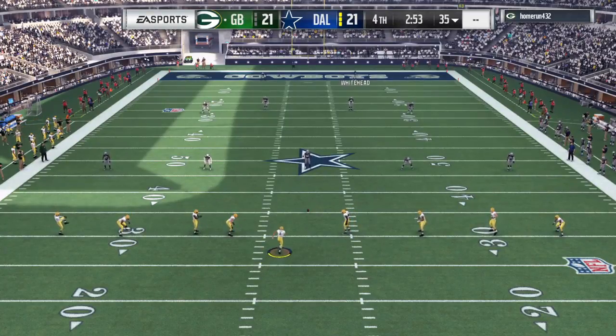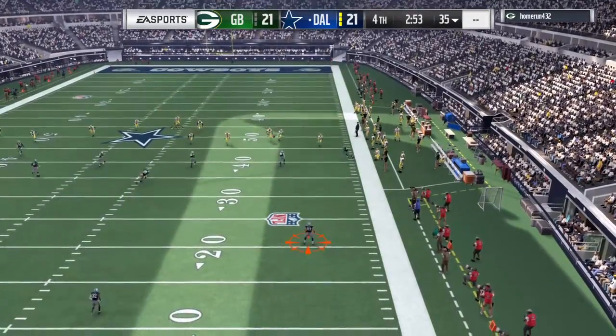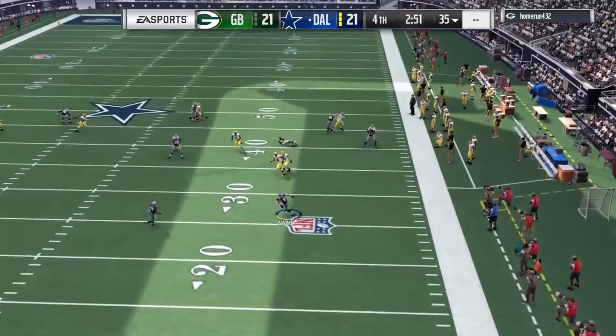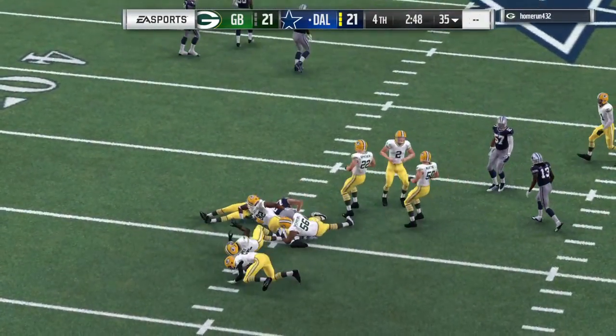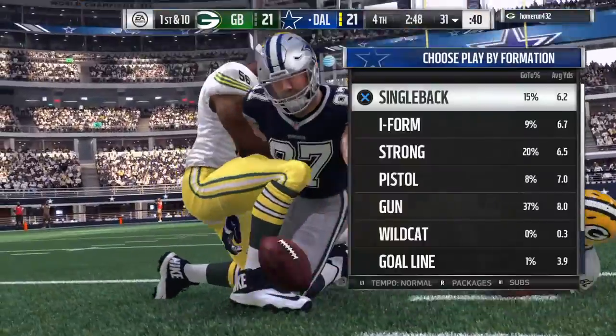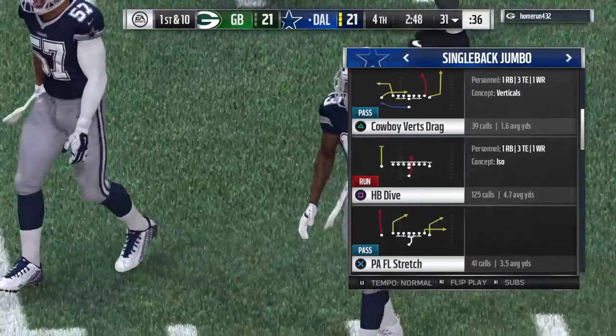So here comes the kickoff now, all even here in this 4th quarter. This will be taken very short. And they're going to start this drive in pretty good shape as they get it up past the 30. Now the Cowboys offense heads back onto the field.